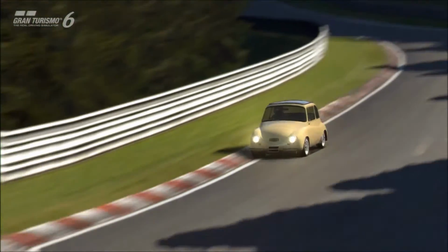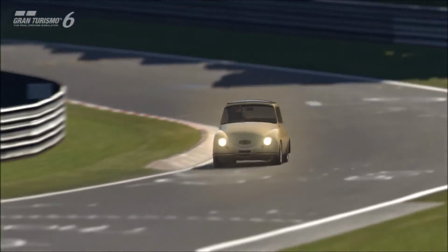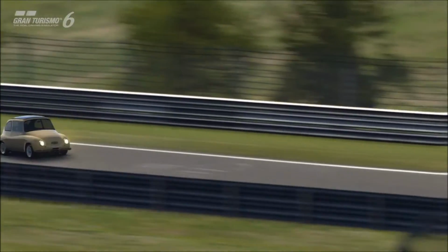So overall, I would highly recommend this car purely from a fun point of view, and understandably, and probably not surprising to many if any people, not so much for racing. But that's it overall for this particular pick.